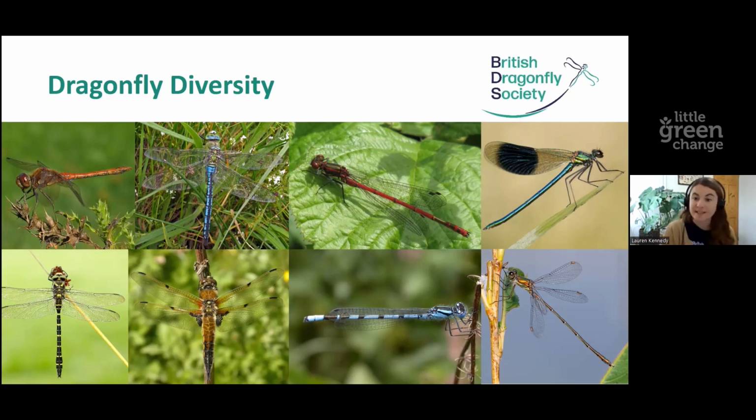All of our dragonflies like slightly different habitats. You'll find them in slightly different places. Some really like garden ponds or small ponds. Some like really large lakes. Others prefer smaller water bodies like canals or rivers and ditches. And some particularly like boggy marshland that you see in, say, Scotland or North Wales.